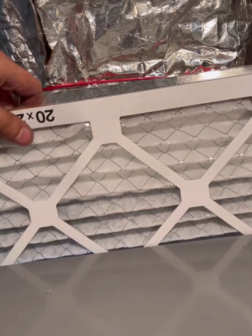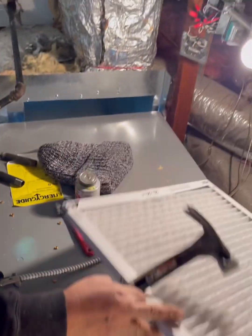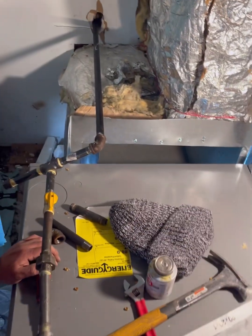Yeah, we got some metal that's hidden on the bottom. But compared to how they had it before, this is still an improvement. We're just going to bend the little metal back.